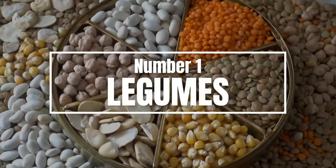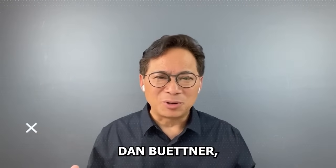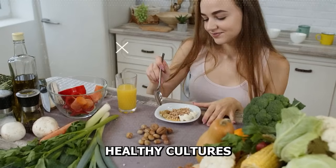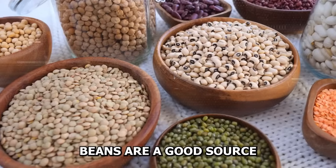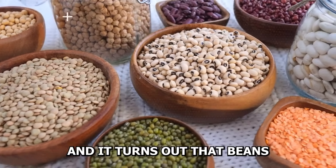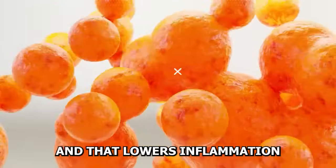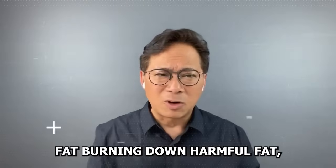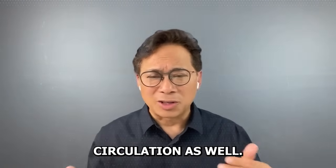The first superfood on Dr. William Li's list is the proteinous legumes. Now, my good friend Dan Buettner, who is the pioneer of the Blue Zones, has told me that all of the healthy cultures in the Blue Zones, their common denominator of health, are eating beans and legumes. Beans are a good source of dietary fiber. They've got healthy fats in them, and it turns out that beans improve your metabolism by burning down harmful body fat, and that lowers inflammation. And by shrinking harmful fat, burning down harmful fat, we're actually unloading our circulation as well.